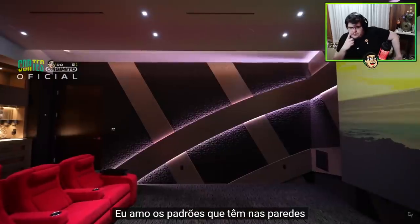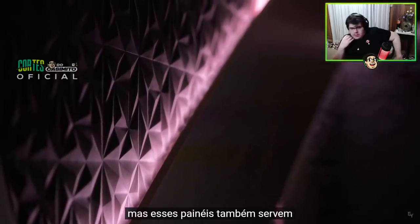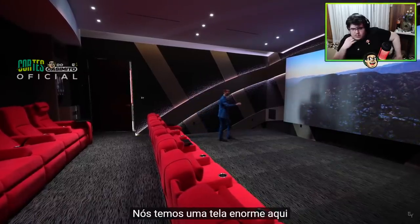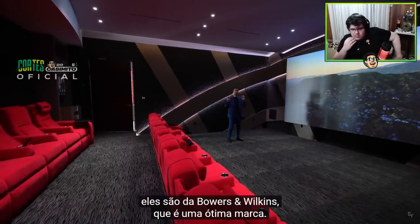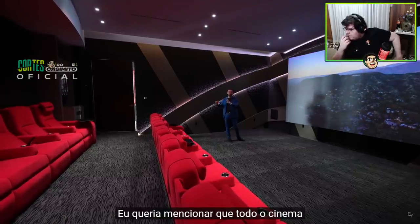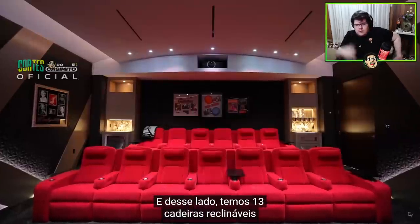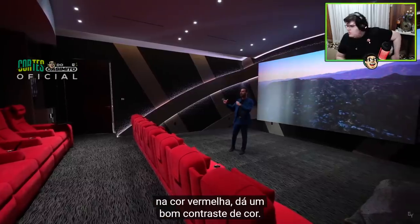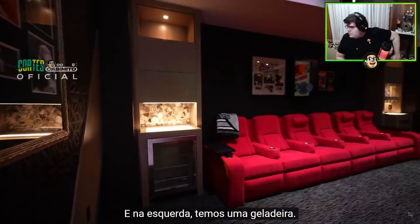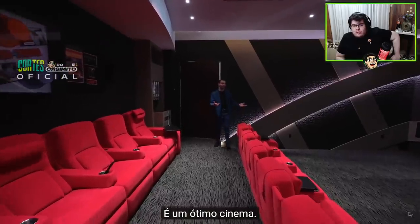Detail. I love the patterns that they have on the walls. With the LED lighting, it creates a beautiful reflection. But those panels also serve as the sound insulation for this room. We got the massive screen here, built-in speakers throughout. They are Bowers and Wilkins, which is a great brand. I wanted to mention that. The whole movie theater runs on a Macintosh system. And on this side, we have 13 recliner chairs with the color red, so it gives you that nice purple color. Again, they're recliners, so they're all electric. And on the left-hand side, we have the refrigerator. On the right-hand side, we have the candy station. Overall, a great movie theater.